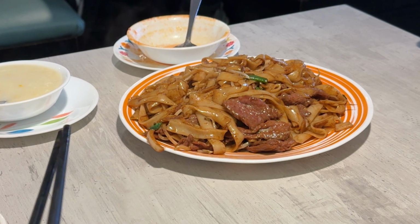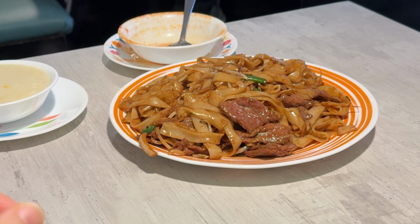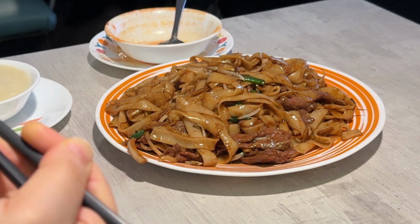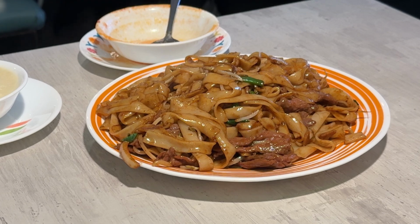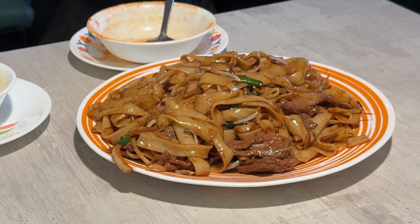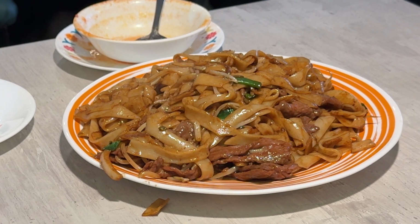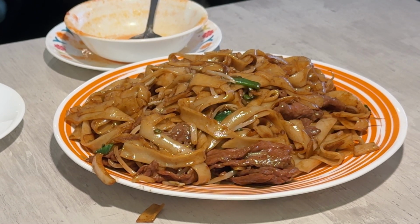A good beef ho fun is all about that perfect blend of smoky flavor and simple, satisfying texture. It starts with high heat that gives the dish its signature wok hei, a smoky charred kick that you can really taste. The beef should be tender and well marinated, cooked just right so it stays juicy, while the wide rice noodles, ho fun, need to be soft with a bit of chew without clumping together. It's really about balancing the umami from the soy sauce with a touch of sweetness and maybe a hint of spice, all pulled together by quick, skillful cooking. And when everything comes together, you've got a dish that's as comforting as it is delicious.